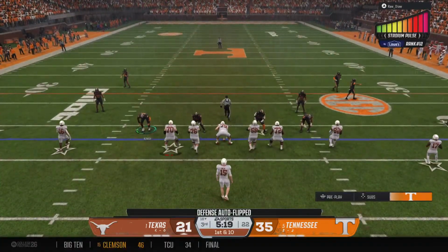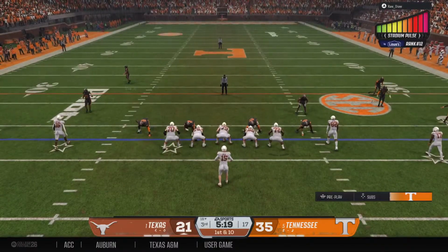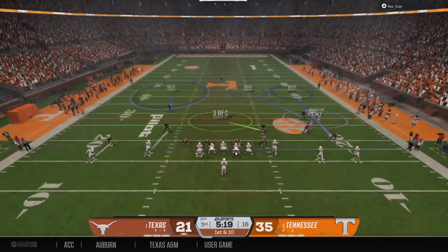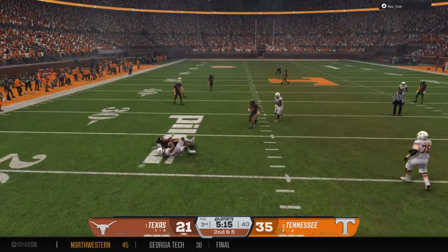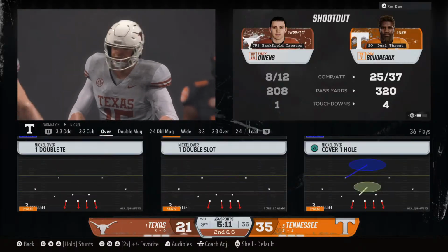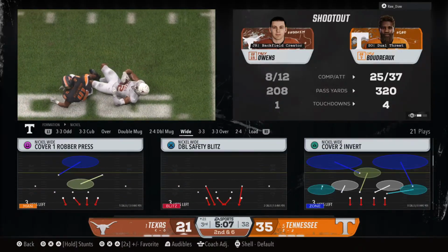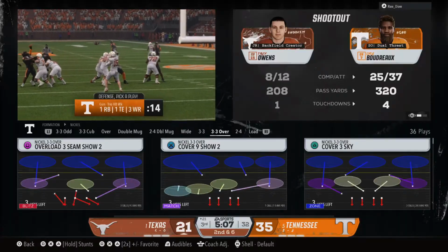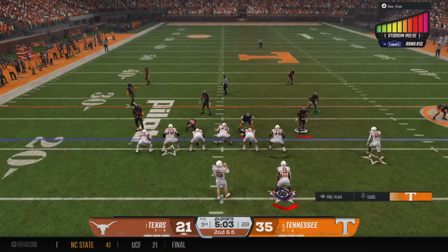Okay, the Texas offense comes back out on the field. Scanning the field, it's Owens. It's a short completion to the big tight end. They stop him after a short gain. It's not a first down. And here the tight end shows off his hands for a nice gain. Love to see the big man get his touches. Second down after that previous play.